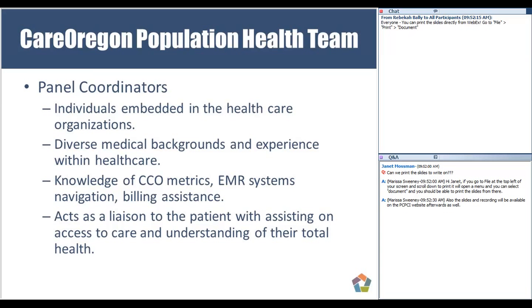these CCO metrics. When we're looking at the patient's ASQs, the adolescent well checks, and Medicare measures like the diabetes metrics, we have an understanding of them. We're also doing it from a different point of view and trying to make sure that the patient's needs are met, and that they are able to navigate the system for both their insurance needs, making sure their services are covered, as well as navigating the system from the healthcare organization side.